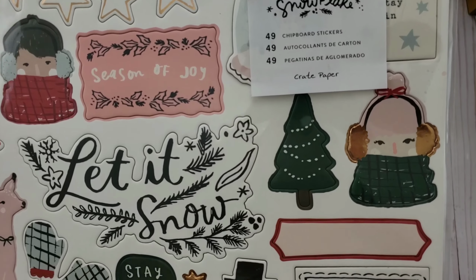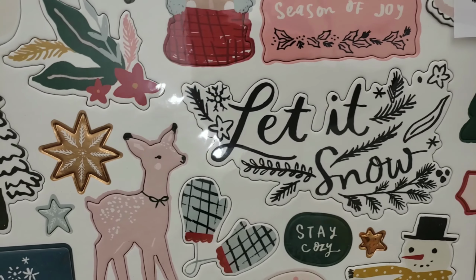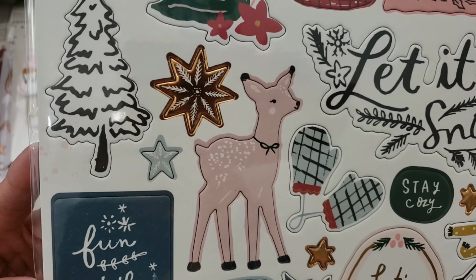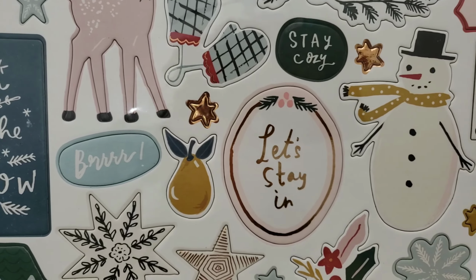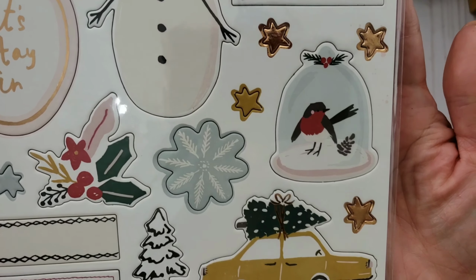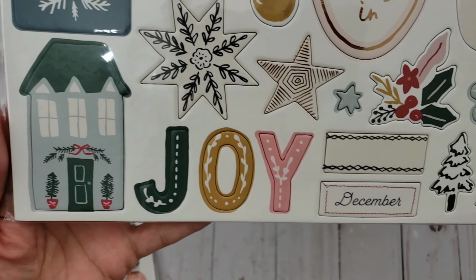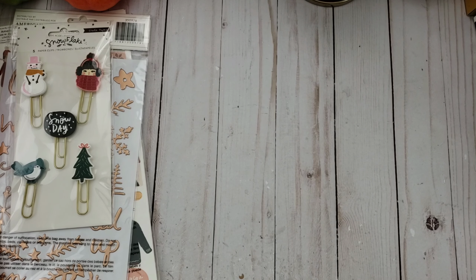The only thing I did not get, which I always get, look at that deer, you guys. A pink deer, how adorable. He didn't have the ephemera yet. That's going to be coming in soon, probably this week, he thinks. And there's supposed to be layered tags as well. I think that's all I'm going to be getting from this collection.